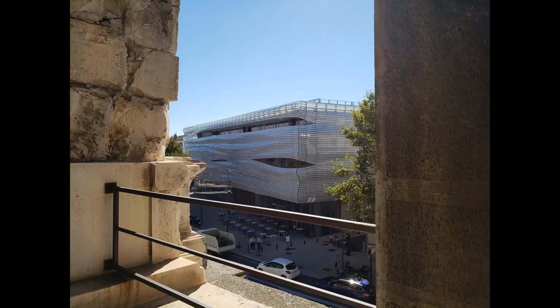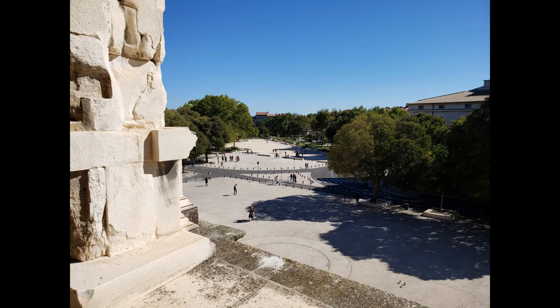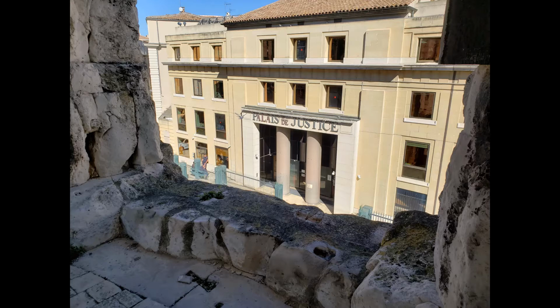Here is a view of the Roman Museum that we'll be visiting later. And then here is one of the plazas outside. You can see the statue here, which we'll see later on. That's a bullfighter who was killed in bullfights. And then the next venue, as we're looking back towards the train station, there's this large green space. And there's the Justice Palace, the courthouse.